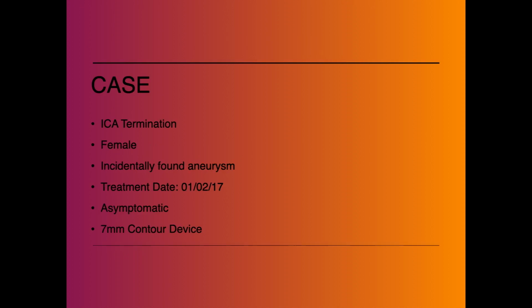So this is the case. It's an ICA termination aneurysm. Treatment date was 1st February 2017. And this was a 7 millimeter contour device. So go to the next slide, please.